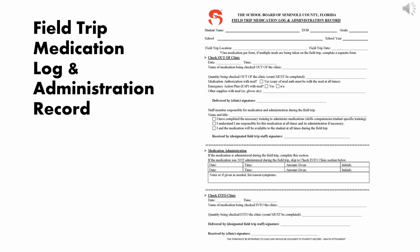The field trip medication log and administration record is to be completed per student per medication. This means if the student needs 2 medications on the field trip, each medication will have its own form. The first section indicates what is being checked out of the clinic. Be sure all blanks are completed. A count must be performed, and the medication must remain in its original container.